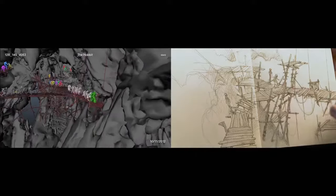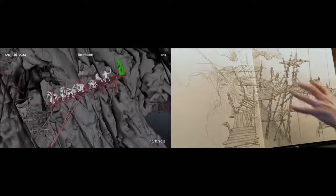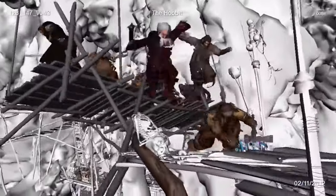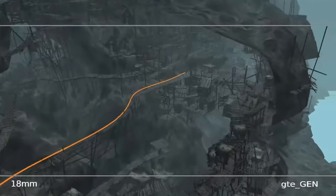So this is where the dwarves will come rushing up here onto this structure, which they cut loose, and it swings across this chasm, so the goblins are stuck on the other side. They actually swing across and back and then across again. We mapped out the path which the dwarves would travel.